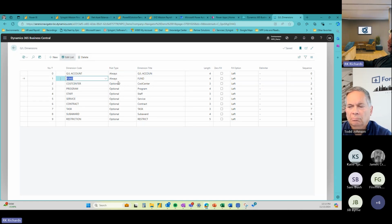And then we have functionality. If there is a cross-fund entry being made, we can configure the solution to automatically create the due to and due from entries between those funds without the accountant having to worry about that as well.